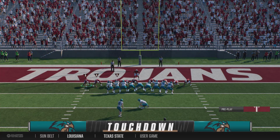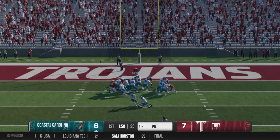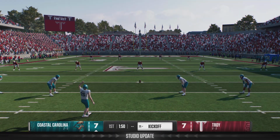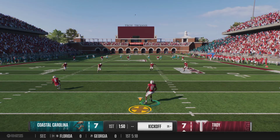Touchdown, Coastal Carolina. I'm not sure anyone even breathed on that running back by the time he got into the end zone. No, so many blockers out front. Where are the defenders? I mean, it's a good idea. You know, the guy with the ball, that's usually the guy we want to go tackle.